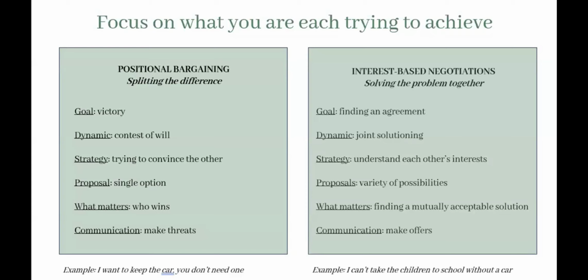And it is effectively a contest of will. Who's going to back down first? And you're both bluffing and you're both trying to convince the other. And at the end of the day, one of you is going to feel like they won. The one who finally said, okay, is going to be the one who feels like they've given in. And there really is only one option in terms of the proposal you're making. The problem with that kind of bargaining is that everybody ends up feeling they haven't really got anything that works for them.